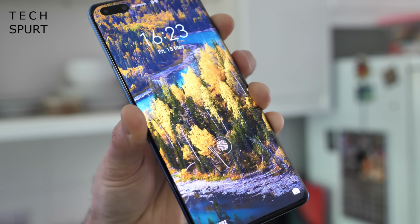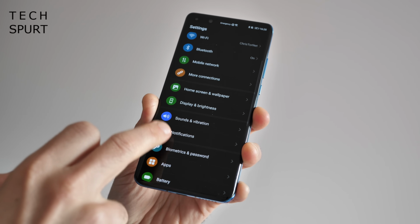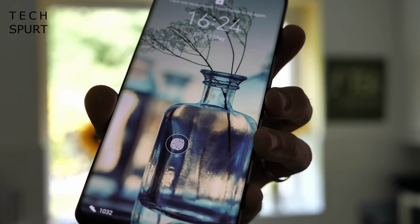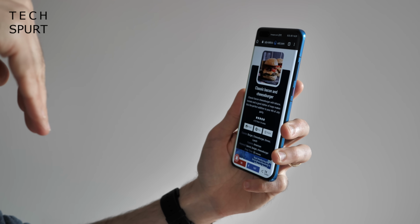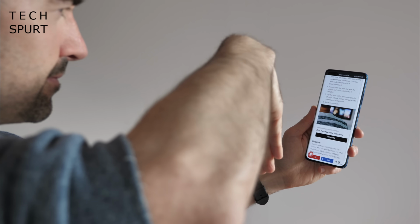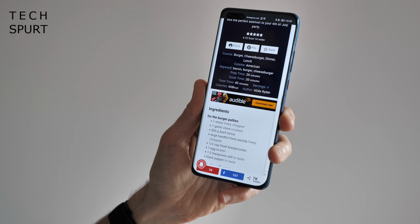And EMUI adds plenty of style to your smartphone as well, with features like the magazine unlock. Just head to the home screen and wallpaper section of the settings to switch this on, and you'll be treated to a different stunning photo every time you hit that power button, with your choice of categories on offer. And big love to the air gestures on the fresh new P40 Pro as well. This allows you to scroll through websites just by flicking your fingers in front of the screen, not actually touching it, which is a godsend when you're following recipes with messy food-caked hands.